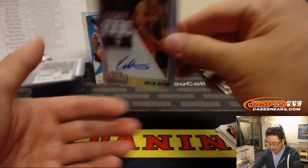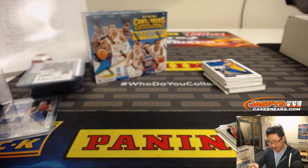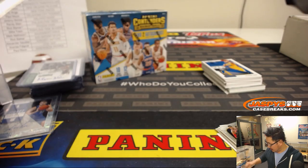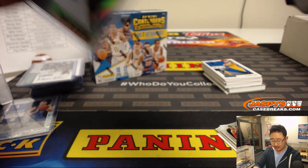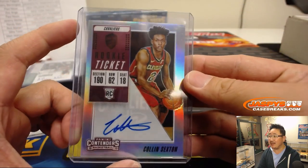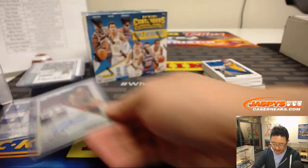And your second autograph is, look at this, what a case. There's Colin Sexton, and that Contenders Chrome design, Contenders Optic design. Nice, Cavs, TC. With the Colin Sexton, on-card auto, very nice.